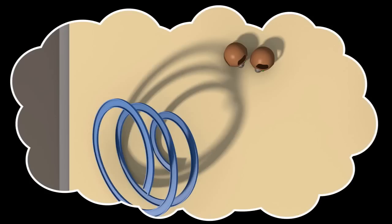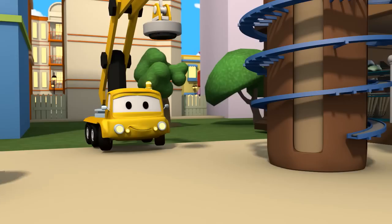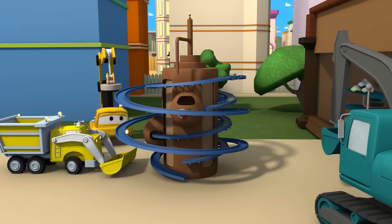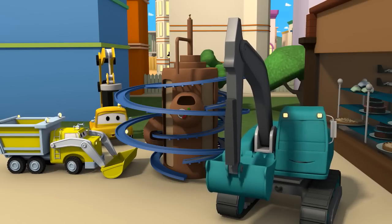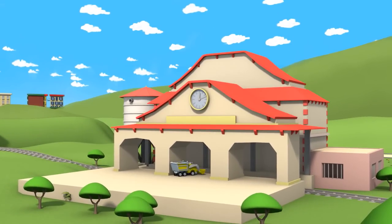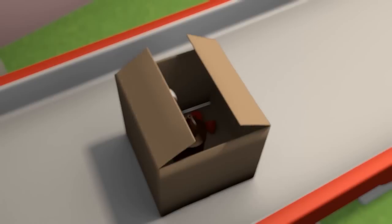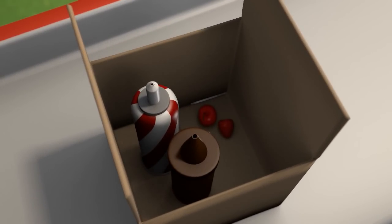Good job, Charlie. Step three, set up the oven and put the conveyor belt on. There, that should do it. Now there's one last step, a visit to the train station to pick up the final supplies. Hi, Troy. What do you have there? Oh, yummy. Syrup for the waffles, whipped cream, and fresh fruit.